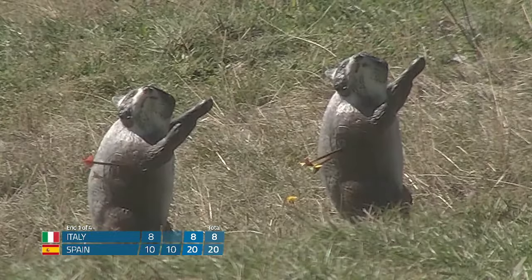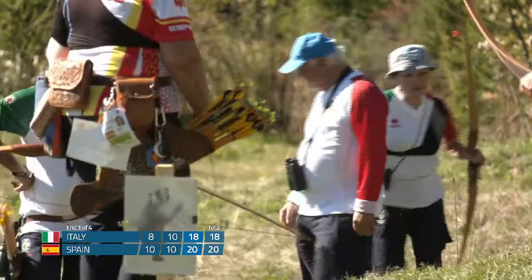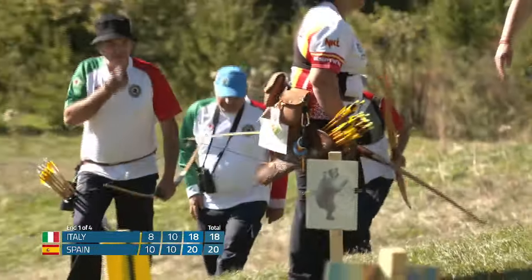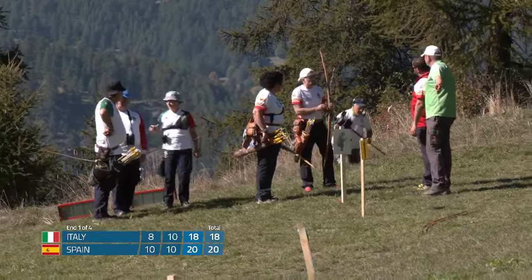Ioana here. And that is a 10. Yeah, I think so. Wow, what a start for both of the teams. I mean, 2 points apart, but what a first. And both from Spanish and Italian archers.